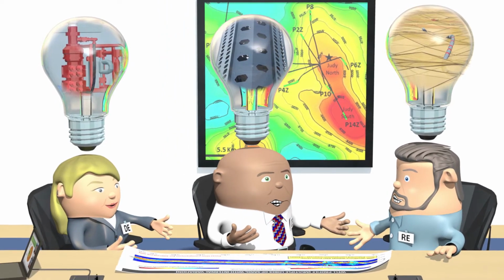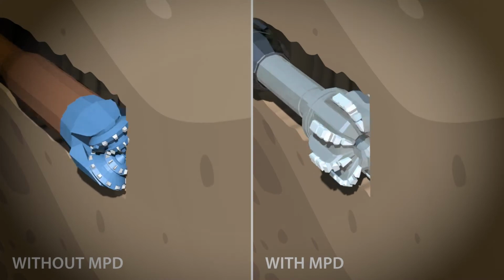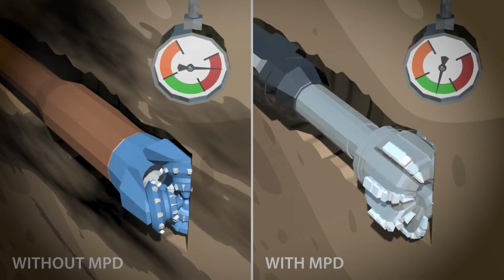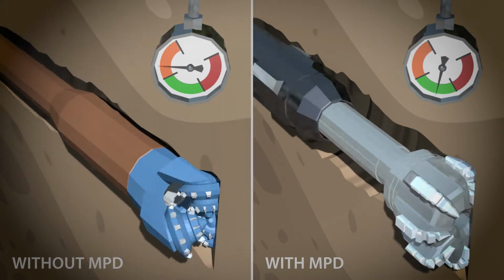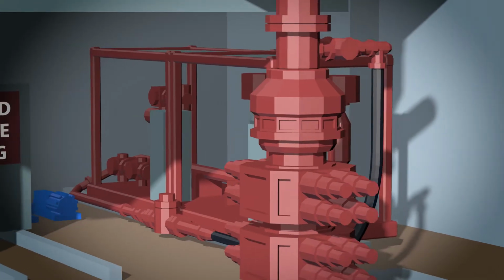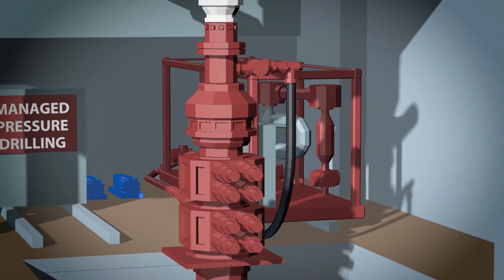To be able to drill and complete the well successfully, we would need to control the well pressure within a very tight window. Too much pressure would damage the reservoir and cause drilling problems. Too little pressure and the well bore would collapse. The solution was to use managed pressure drilling to accurately control the well pressure.